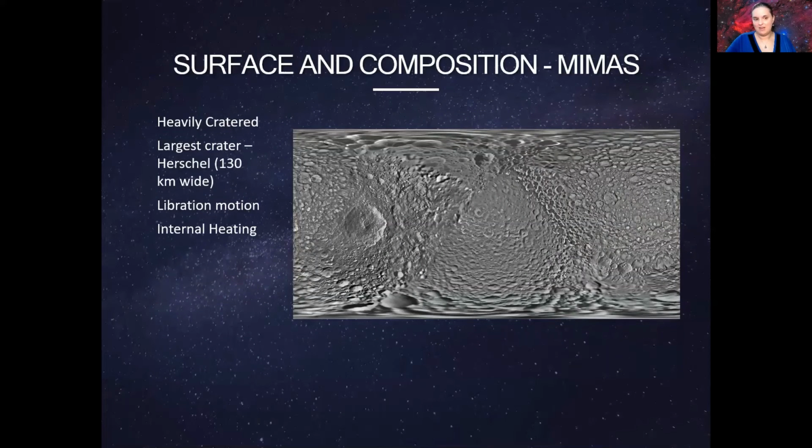And last but not least, Mimas. It is heavily cratered. And of course, the largest crater, which is supposed to represent the Death Star ray, is nicknamed Herschel. But they noticed it has a lot of libration motion. Now, libration basically means wobbling of the moon. Our moon does that. It's sometimes called the drunken moon, but it's basically wobbling because it's rotating on a certain axis.